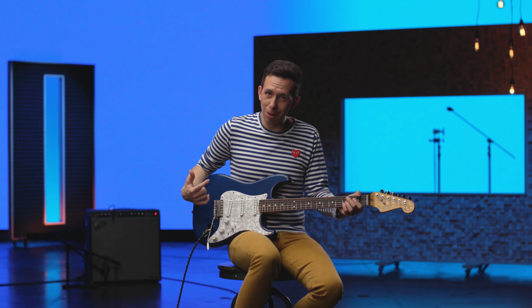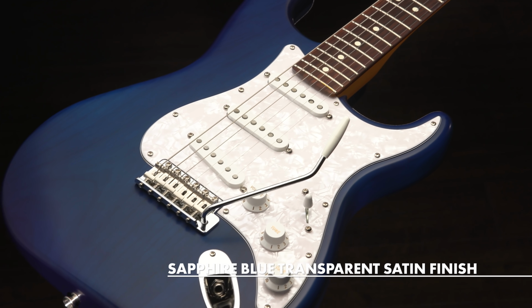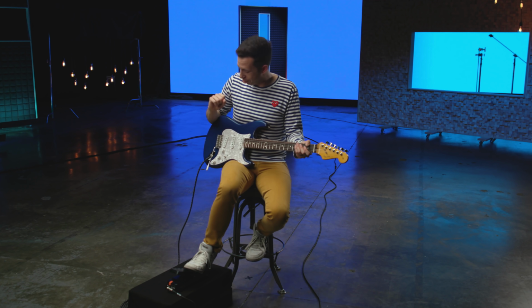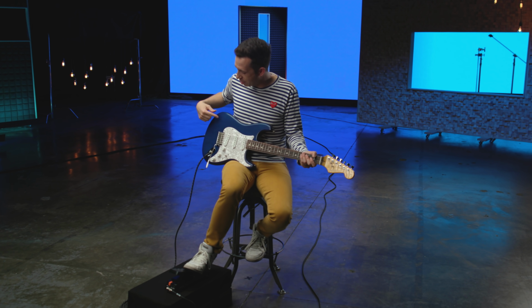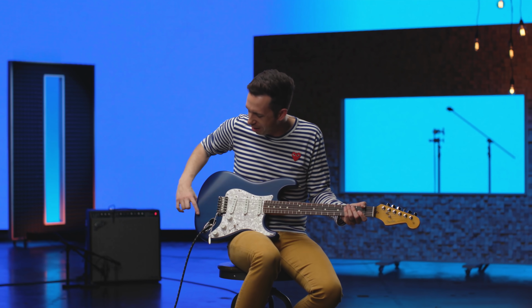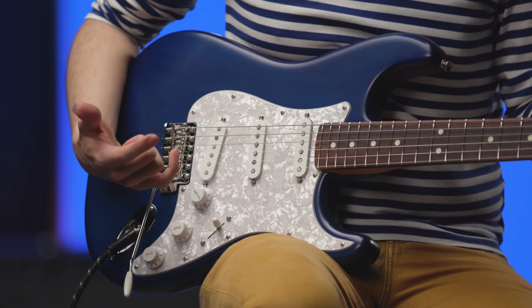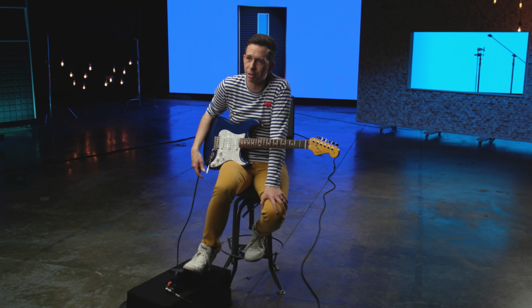And of course, as far as the color and the finish on the instrument, I wanted to pay homage to my original Highway 1 Strat, which had a sapphire blue transparent satin lacquer finish. Now, that's a lot of words. Basically, what that means is the color is sapphire blue and it's transparent, so you can still kind of see the wood grain underneath it. And the satin lacquer finish is really cool because it has this half gloss finish to it, which to me just looks really awesome. It has this silky, inviting feel to it. And it's going to get beat up after years of playing it, and that's what's awesome. It'll be like my other instrument.